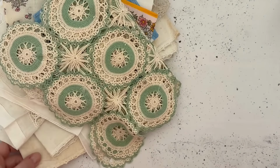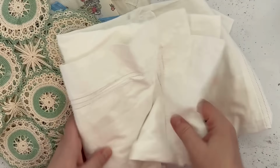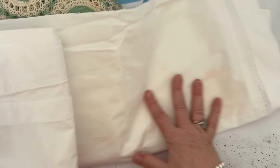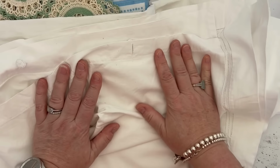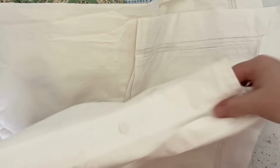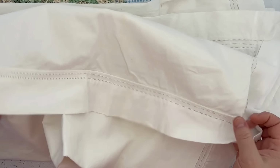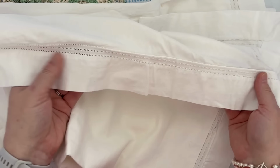Then we move on to the things that I was the most thrilled with in my purchasing. So I'm just showing you all the things that weren't such great value, although they're good at the start. These are cotton, very high thread count cotton pillow shams, big size, so like old. But we've got lovely drawn thread work and edging around there, so lots of area to work on.